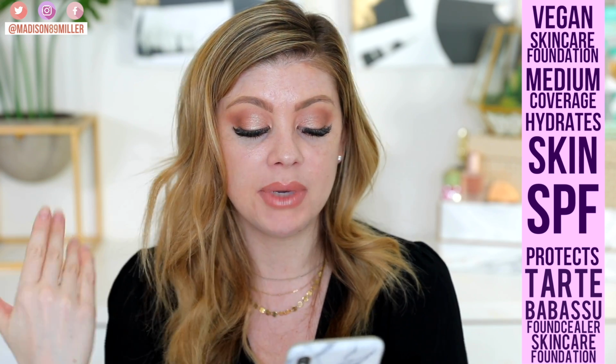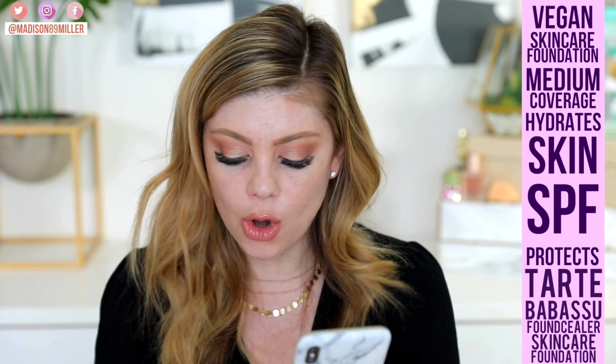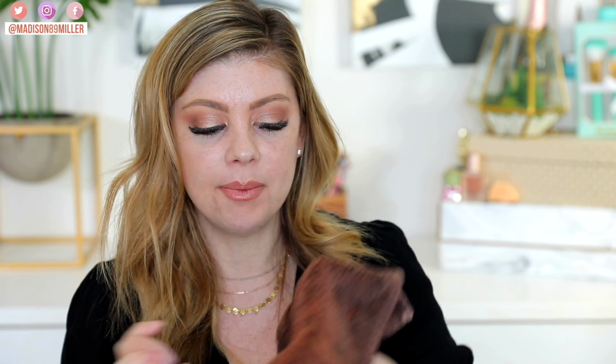Ways to play: light coverage, apply with fingertips. Light to medium coverage, use the Babassu Foundcealer latex-free sponge. Oh, it has a sponge? Oh, how cool. And then medium coverage, use the Babassu Foundcealer cruelty-free brush. I'm actually gonna try it out with one of my sponges that I have here. I actually just dampened it. It's one of my Tarte ones, and it's this guy. I actually really like him.